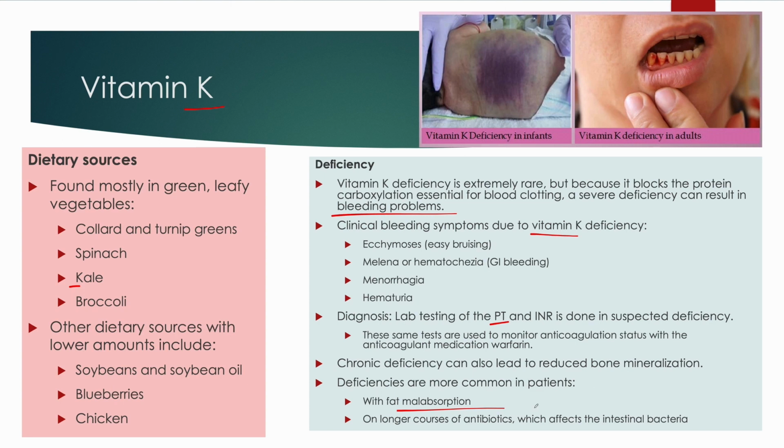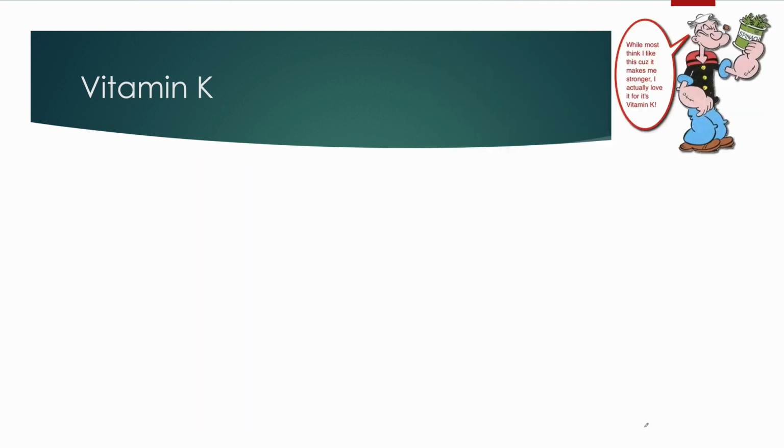You can also get vitamin K deficiency if you're on long-term broad spectrum antibiotics, because essentially what those antibiotics will do is kill off that normal gut flora that synthesizes and makes vitamin K, and so you'll get trouble with the deficiency and some bleeding issues if it's significant enough.